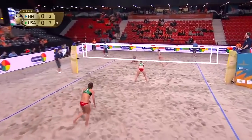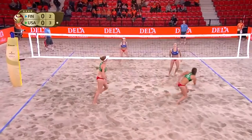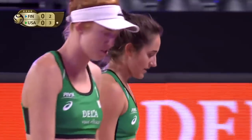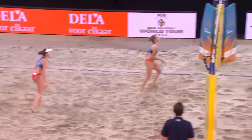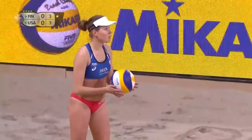Sponcil serving, Claes at the net on blocking duties, trying to play on two, trying to really work Kelly Claes here. Defense from both teams, clipping the line. Oh my days. Parkkinen just plucks that one out of nowhere, and Lady Luck on the side of Finland.